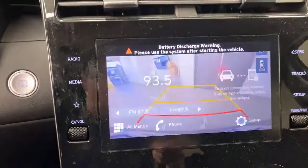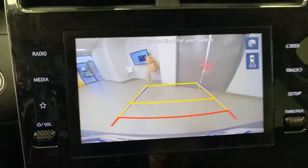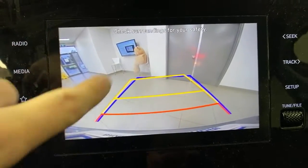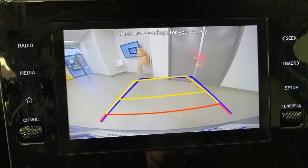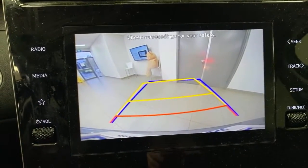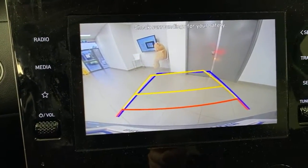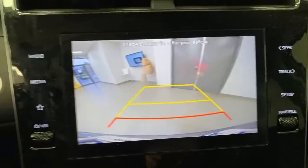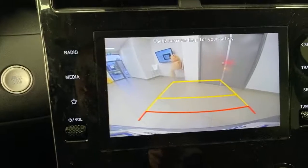While we're looking at the screen, we'll look at the backup camera for just a second here. You can see if I turn the wheel, the yellow and red lines will follow roughly where I'm going, but the blue lines will stay in line with that parking spot that you're backing into. So you just line up those blue lines with the parking spot, and you will be nice and dead center in the parking spot. It's super helpful. They're angled perfectly to where that parking spot would be, which is kind of nice to have. All right, let's turn it back to the center there.